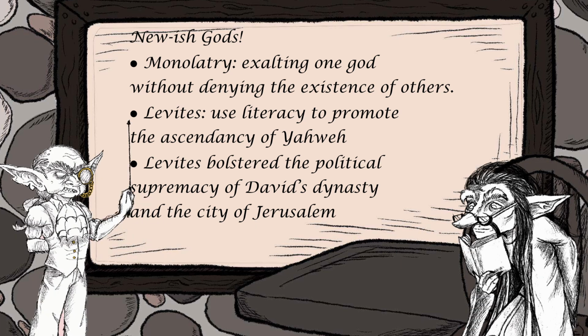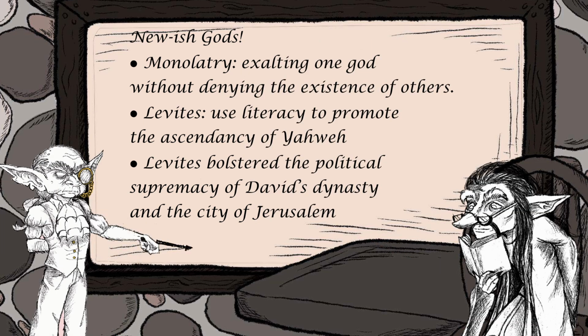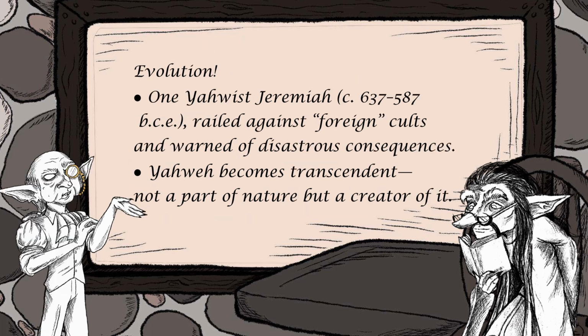Now, we have to separate monolatry from monotheism, the belief in a single God, the creator and ruler of all things, associated with predominantly the Hebrews and Yahweh. Early Hebrews are polytheistic. They worshiped nature spirits such as Azazel and the Canaanite deity El. Hebrew theology would begin to evolve.